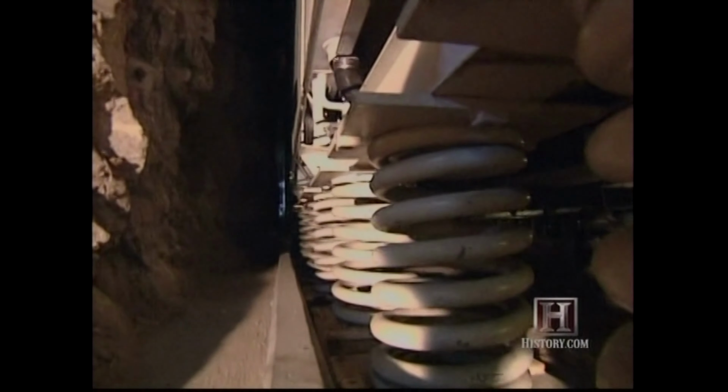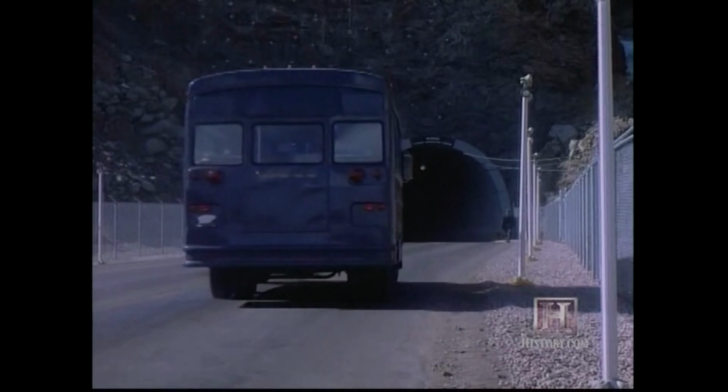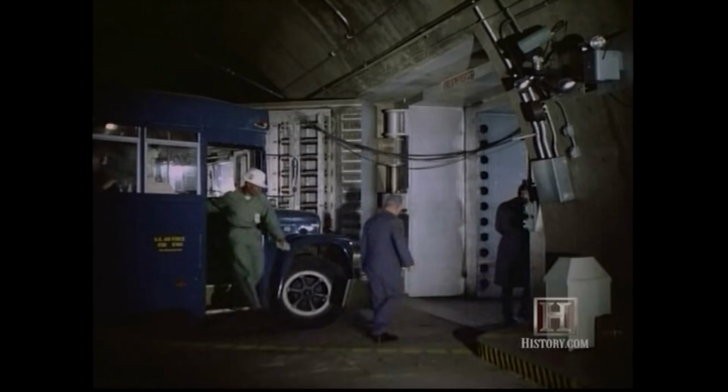Inside, they say that with all this gear in place, you got about a 70% chance of surviving a 5-megaton thermonuclear device. Not bad odds, considering the rest of the world was still doing duck and cover when Cheyenne Mountain opened for business back in '66.